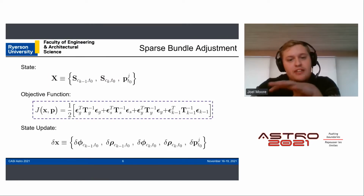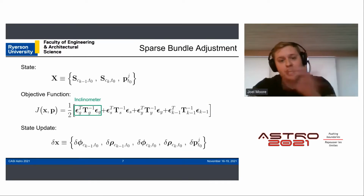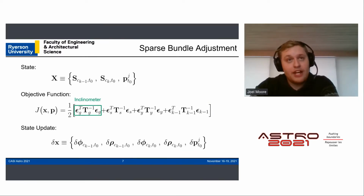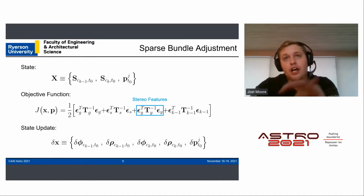So bundle adjustment is a nonlinear least squares problem that provides a maximum likelihood estimate to both the camera parameters and the computed three-dimensional landmark positions to minimize the squared Mahalanobis distance. The framework for this objective function was developed by Lambert et al. And is composed of the linearized inclinometer, sun sensor, and stereo feature errors, which are due to a small perturbation, and their corresponding covariance.